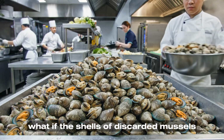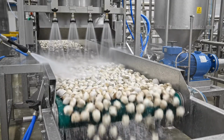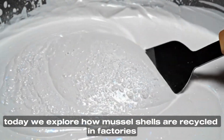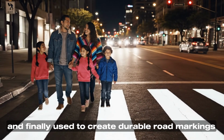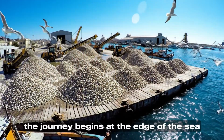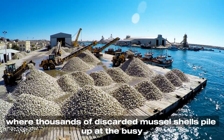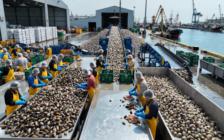What if the shells of discarded mussels could end up guiding traffic on our roads? Today, we explore how mussel shells are recycled in factories, transformed into specialized paint, and finally used to create durable road markings. The journey begins at the edge of the sea, where thousands of discarded mussel shells pile up at the busy local harbors.